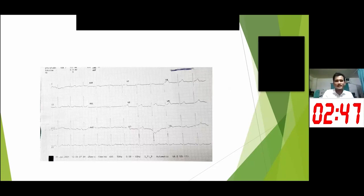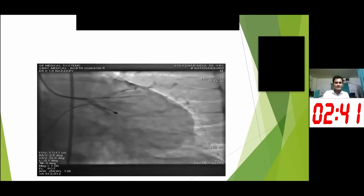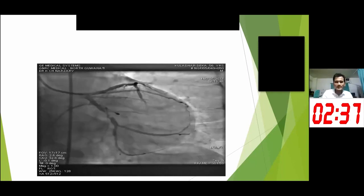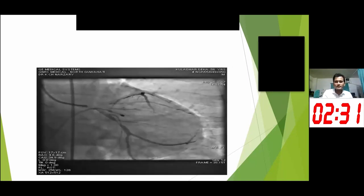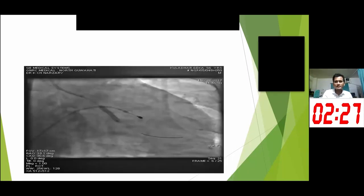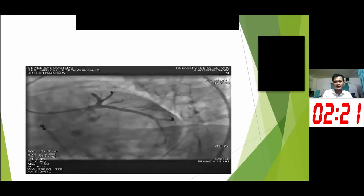So ultimately, we explained the situation to them, and we did the angiogram. And you can see there is very critical narrowing along with presence of thrombus in the LCX. So ultimately, we did PCI in that patient also, and we got a very good result. This was the end slide of the patient.